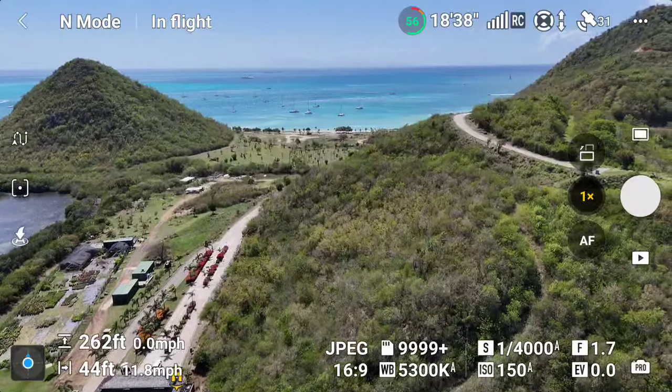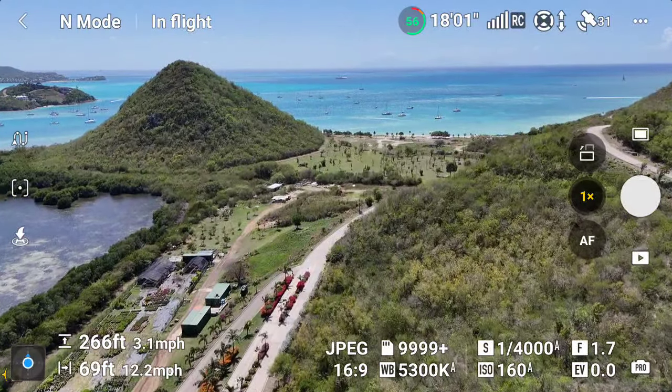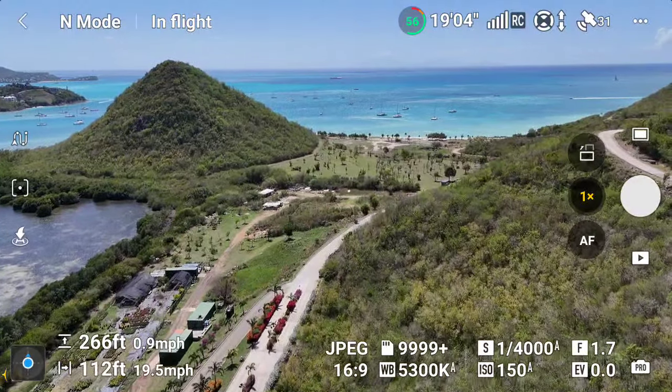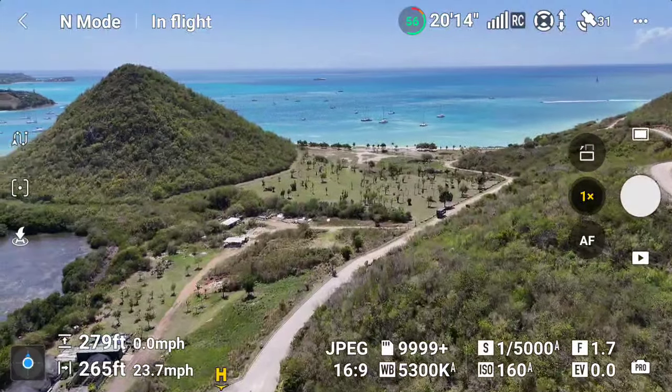So this is Pearns Point we're going over now. And we see how the internet connection works out. This is the swanky area. So there's supposed to be some development down here.